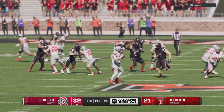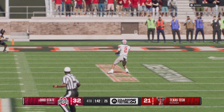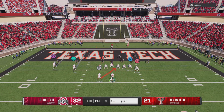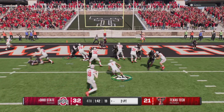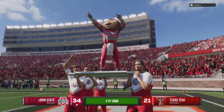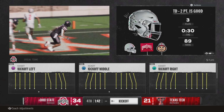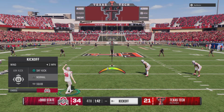Now you're trying to salt this game away. Play the analytics here, and you go for 2. They'll try to power it in. Into the end zone for the 2-point conversion as they extend the lead. Quick strike offense on that 3-play scoring drive. And the final 34 yards covered by that touchdown pass.